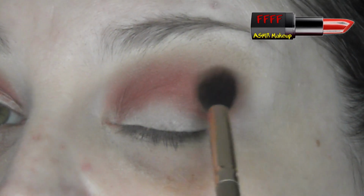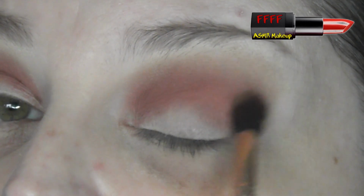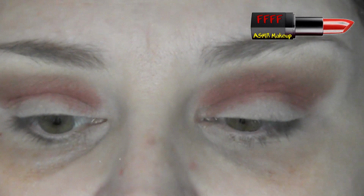Oh, that's a little bit better. And then pick up some of the brown, and again just where the two colours meet, really feather light circles, just to help blend the two shades together. Yeah, I like that.